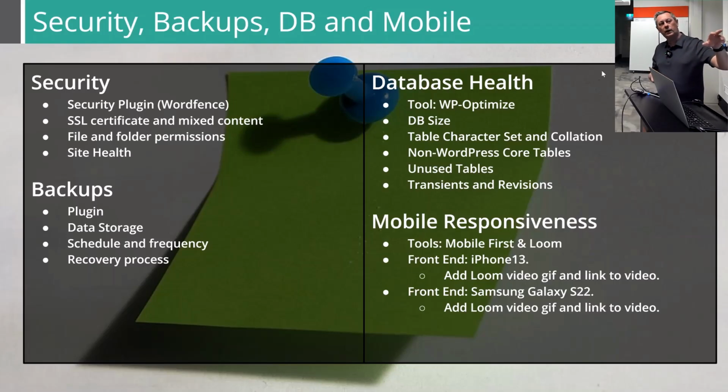But mostly I use a little extension called Mobile First, which is the one where you can choose the different types of devices that it shows you. I generally do iPhone 13, although it always goes up every 6 months or every year with the new model, and Samsung Galaxy S22 as my two current base models. I'll run them through those two and see if there are any issues in alignment.